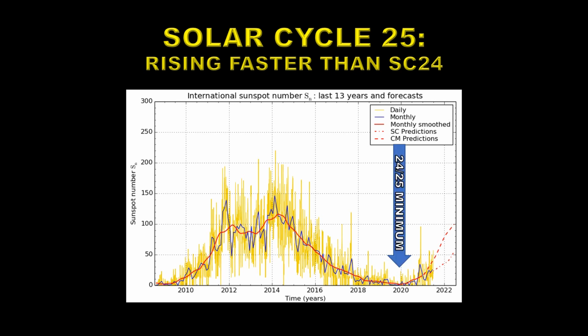Now, the minimum between solar cycles 24 and 25 was in December of 2019. The equivalent minimum between solar cycles 23 and 24 was in December of 2008. So these two minima are almost exactly 11 years apart.